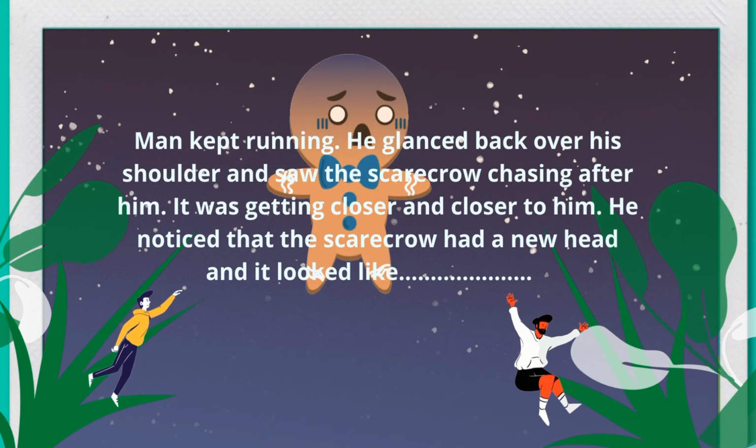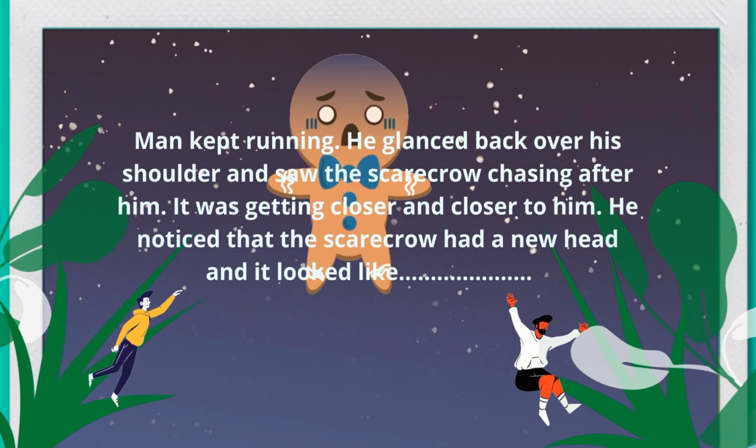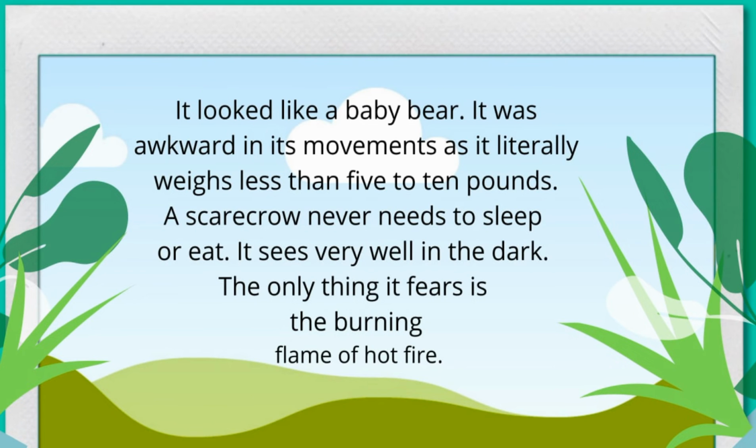He noticed that the scarecrow had a new head, and it looked like a baby bear. It was awkward in its movement as it literally weighs less than 5 to 10 pounds.